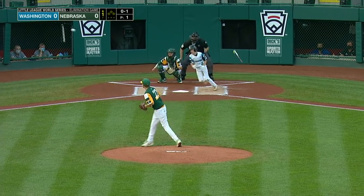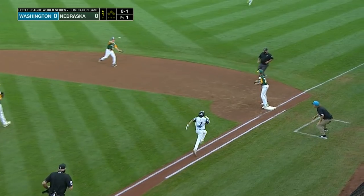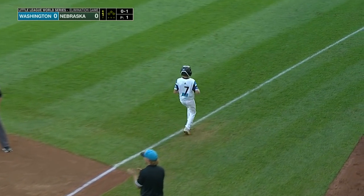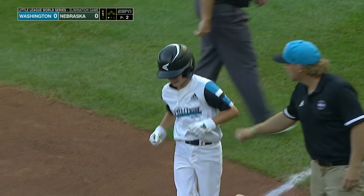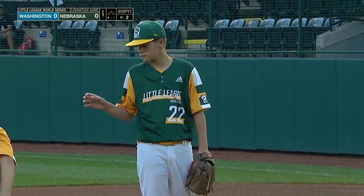The leadoff hitter grounds to second, and that's an out for Jude McCoy. So one up, one man down. It's a tough field today because the game prior was played so well.